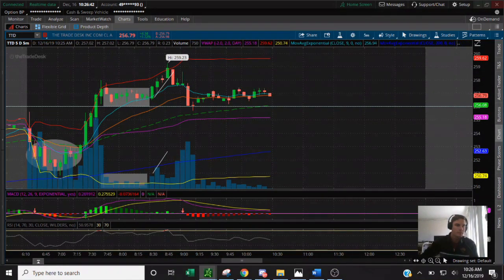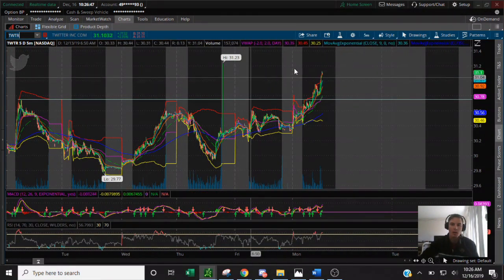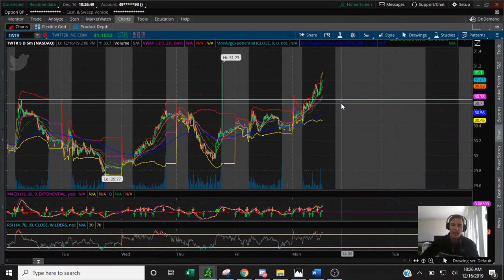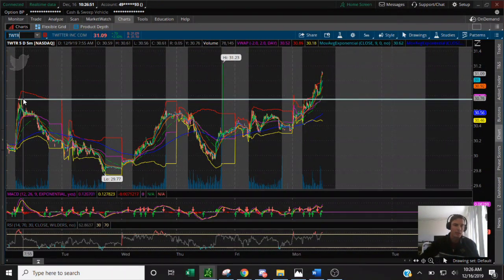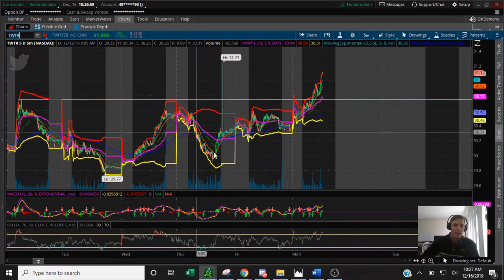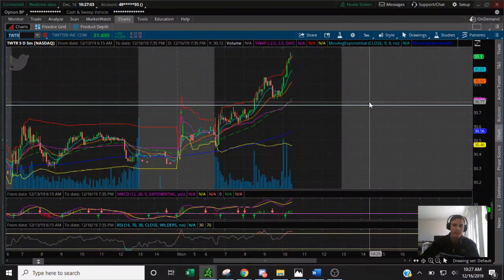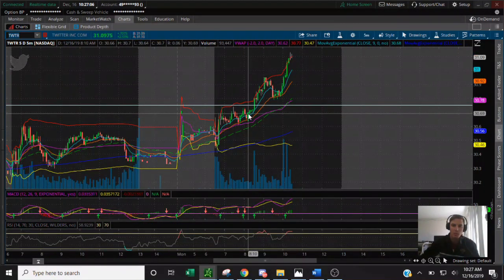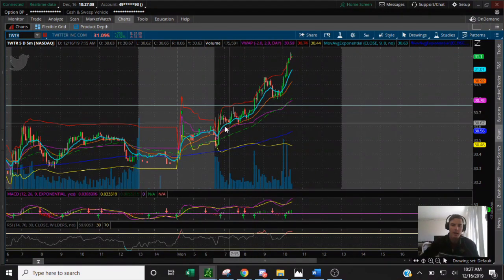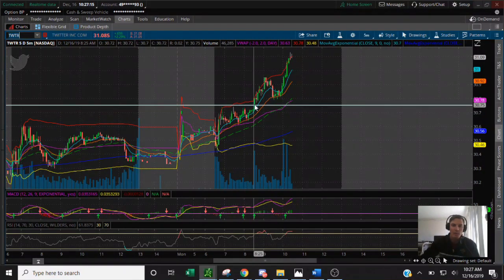I'm switching over to ticker TWTR, Twitter. I just have a line already drawn here right at 30.75, and this is going back to Monday's high of day. We've been creeping up to this level. What caught my attention today, and I alerted this I think about 5 minutes before the breakout, was that we had hit this level once, twice, and almost a third time before finally breaking out.